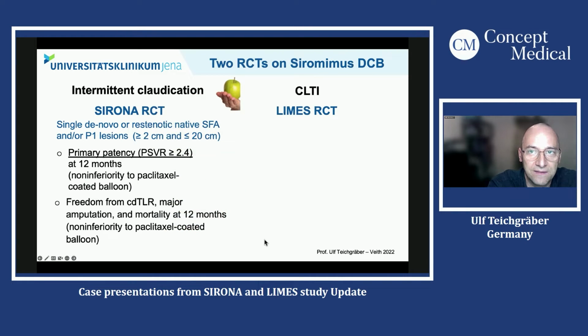So two phases means we have two trials. One trial is the SIRONA trial. This one is really concentrating on intermittent claudication, and therefore the primary endpoint is primary patency at 12 months. Here we are comparing a paclitaxel-coated balloon against the Magic Touch, a Sirolimus-coated balloon, and the approach is non-inferiority. And of course, the second very important primary endpoint is the freedom from clinically driven TLR and major amputation. So it's a combined safety endpoint, and mortality at 12 months.